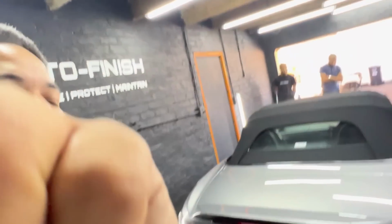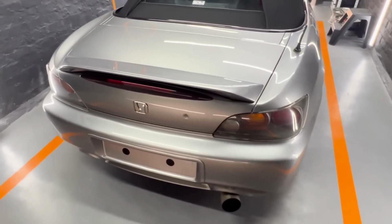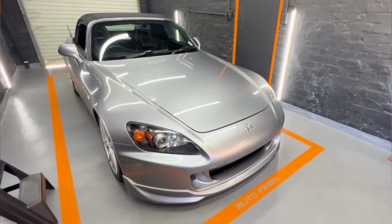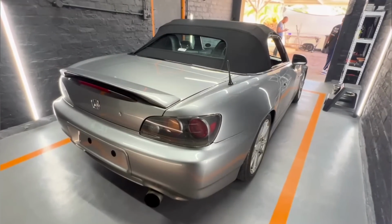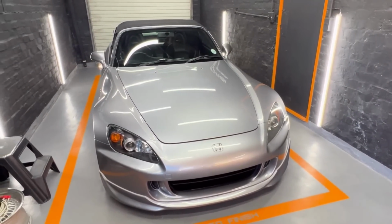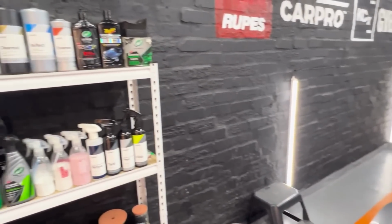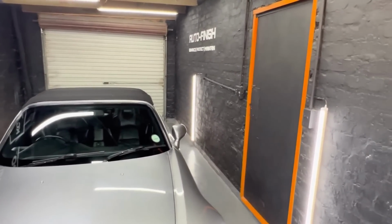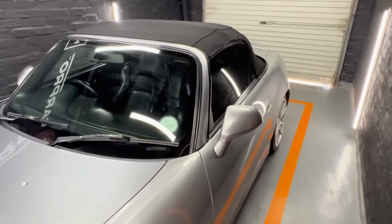Before we get started, let me just give you guys a quick walk around on the S2000 because it is very filthy. As you guys can see how dirty the car actually is. It's actually a good thing because now we'll see the difference between it being obviously dirty and after Auto Finish does their magic. So this is what the S2000 looks like. They actually have a very cool setup over here. Look at all the products that they actually use. So this is also the passenger side. So yeah guys, that's pretty much a walk around on the S2000 and how dirty it is. So let's get started.